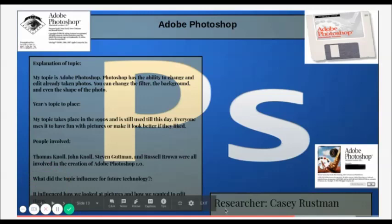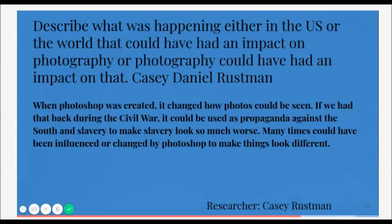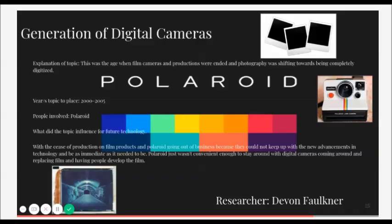Yeah, it influenced how we looked at pictures and how we wanted to edit them. When Photoshop was created, it changed how photos could be seen. If we had that back during the Civil War, it could be used as propaganda against the South and slavery to make slavery look so much worse. Many times could have been influenced or changed by Photoshop to make things look different.